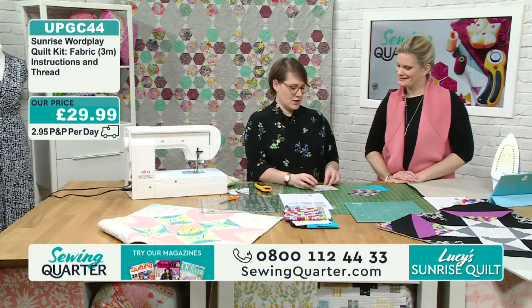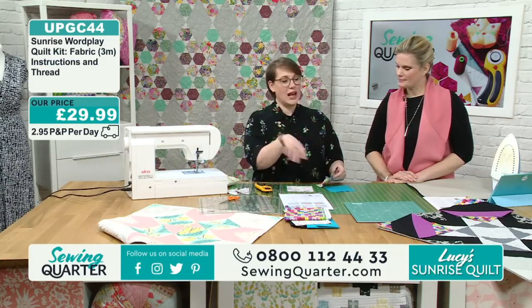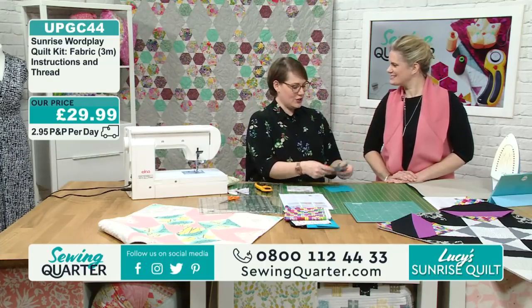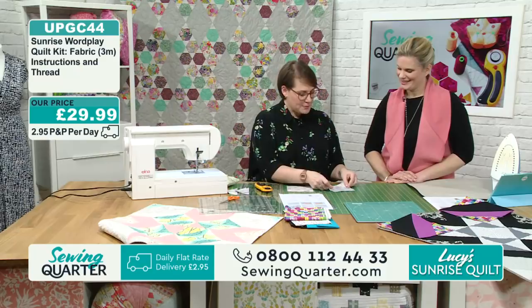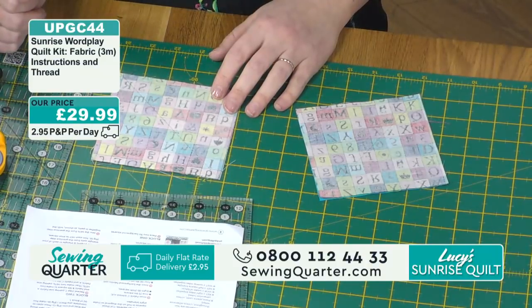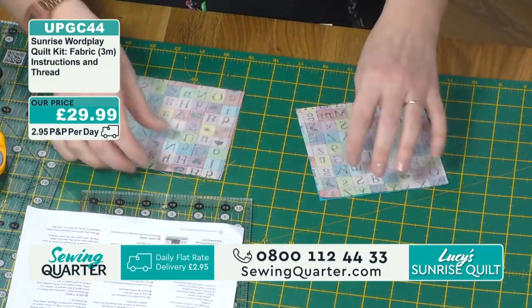I'm just going to sew it because it doesn't really matter to me. And that's a solid one. Okay. I quite like having things jumbly. It suits my lifestyle, to be honest. Yes, just jumbly, it's fine. So we're just matching these up, putting them right sides together, and then again, just the same thing, sewing down either side of the drawn line, 1/4 inch either side, and I'm going to chain piece these.